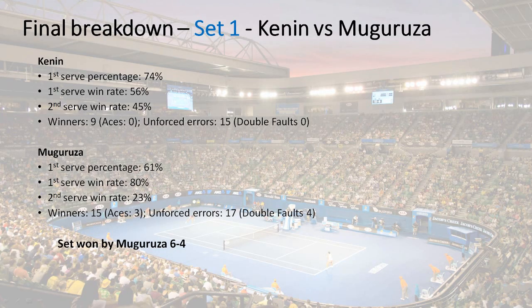So if we break it down in the first set, which Muguruza won 6-4, Kenin's first serve percentage was 74, first serve win rate was just above 50, so 56, and second serve win rate was below 50%, which is always a bad sign. She had 9 winners, but a high number of unforced errors at 15.